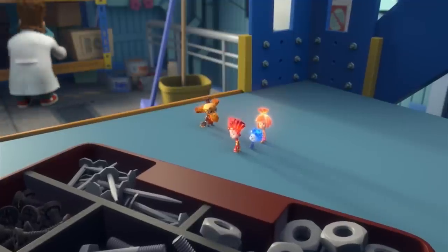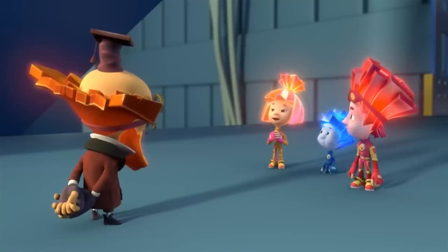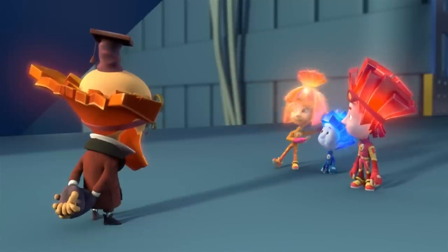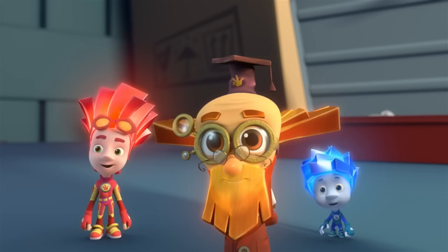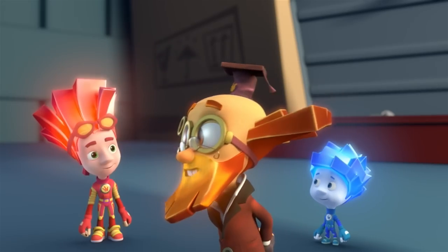And what if there aren't any screws or nails around? Well, then a fixie can turn himself into a screw and screw himself in. Like this! Masterfully done! Fire! Think you can do it?